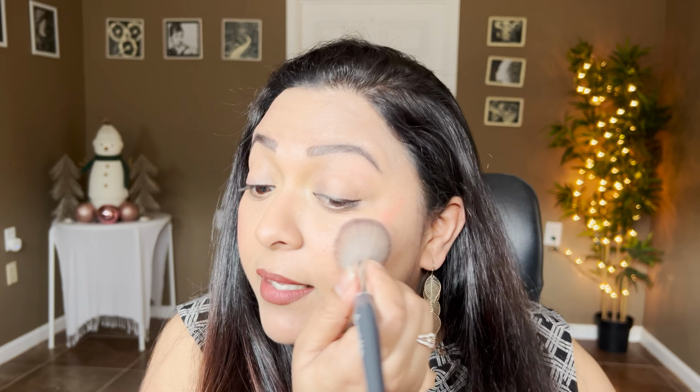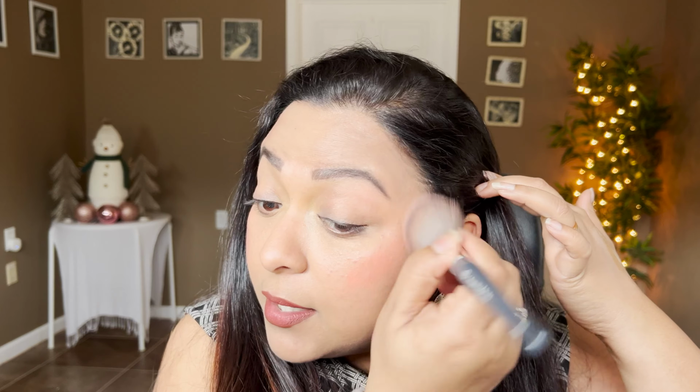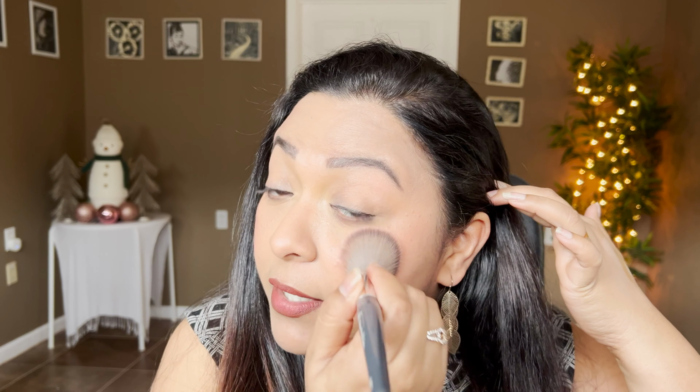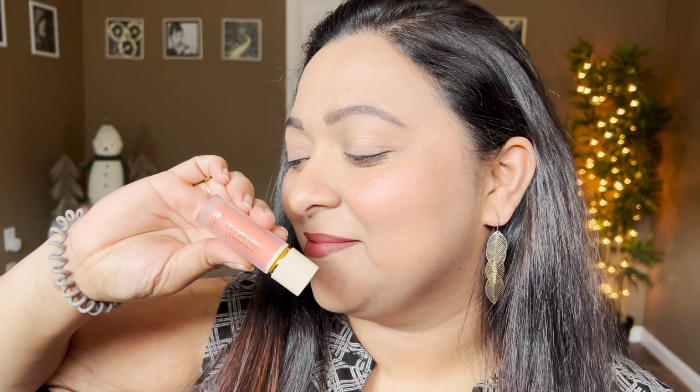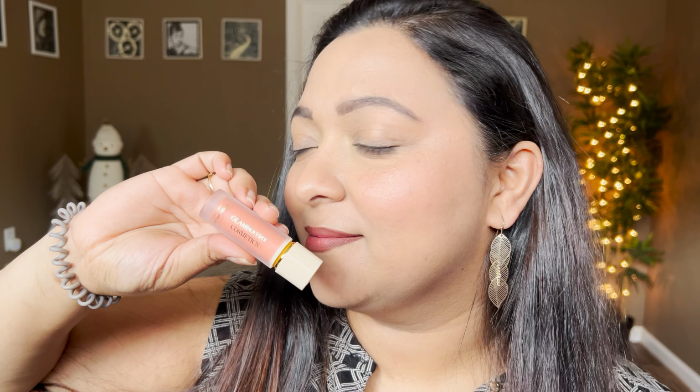Again, the shade Sunny. Let me just wipe off the brush. And then you do have like a give with these products. Yeah, definitely much softer, but still pigmented, okay? And that's with a very light layer. So you can see this is definitely more pinky, more coral pink. And this is more orangey, peachy shade. So again, this is the shade Sunny.